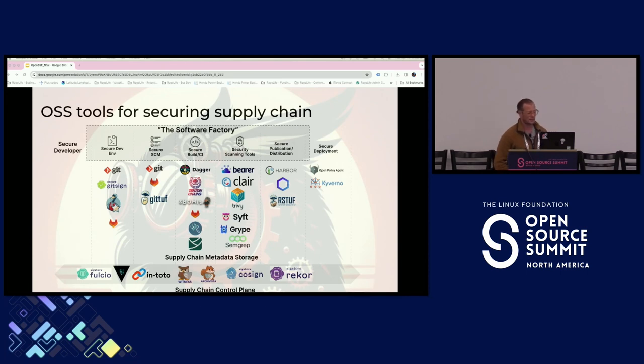SBOMit, an OpenSSF sandbox project as well, SBOM on in-toto, or SBOMit, is a specification that aims to fortify software supply chain security by enhancing the reliability and integrity of software bills of materials, SBOMs. SBOMs often suffer from inaccuracy, primarily due to a retrospective approach to software analysis that fails to accurately track components. This challenge is becoming more pressing with the rise of sophisticated supply chain attacks requiring advanced technology and robust frameworks like the Secure Software Development Framework for comprehensive security.